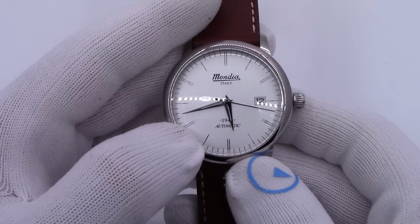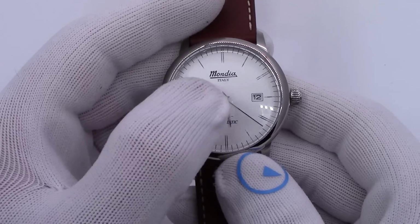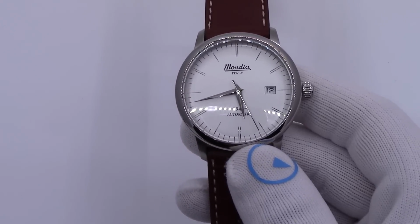No surprise here. The lume on this is not the greatest, but I will show it to you. There are little lines on the hour hands that glow, and there you go. You can see it. There's no lume on the dial, just on the hands. So you can kind of see the time now, but if you were to rotate the watch at night, you probably would not be able to tell what time it is because you don't have a registration point.